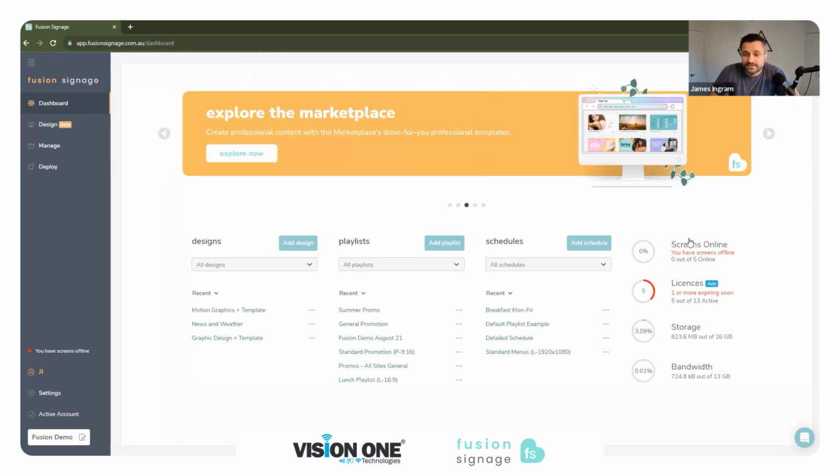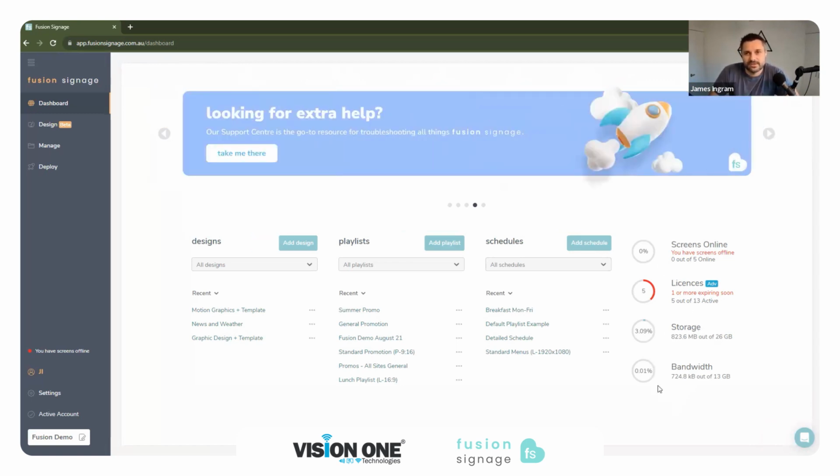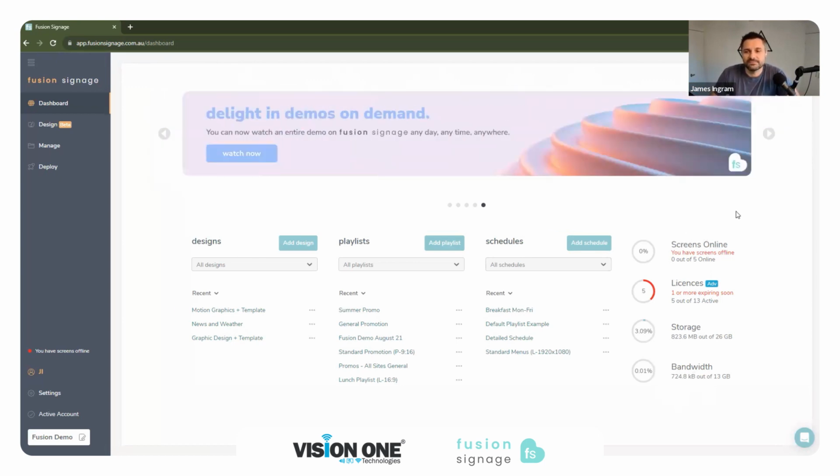Perfect. So once you're in, you can see your licenses, screens online, storage, bandwidth, keep track of all of that, but it's pretty arbitrary once you have more than a screen. Screens online is obviously one of the major ones. And this is probably 9 out of 10 of our support calls: my screen's not online.